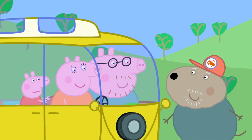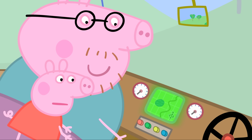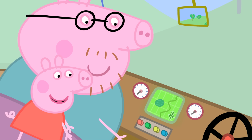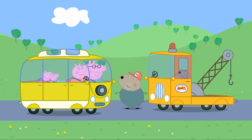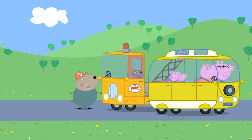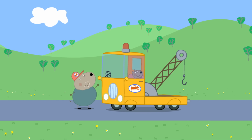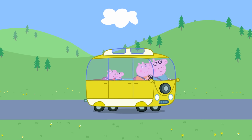You tell it. Hello, Mrs. Camper Van. Hello. We're going on holiday. Can you tell us the way? Proceed on the current road in a straight line. Thanks for your help, Grandad Dog. You're welcome. Have a lovely holiday. We're going on holiday in a camper van.